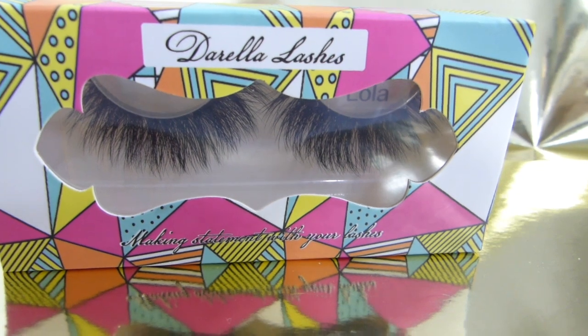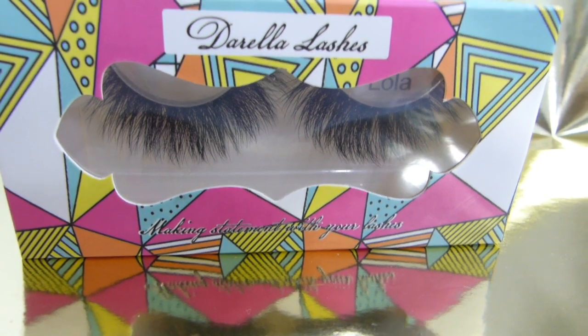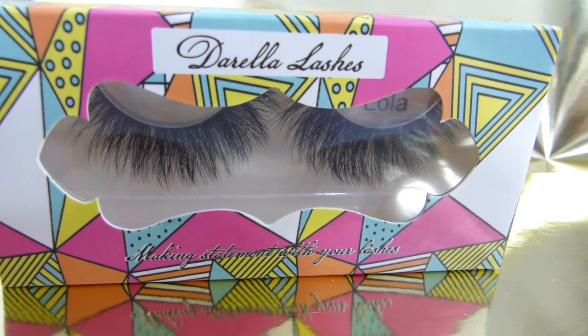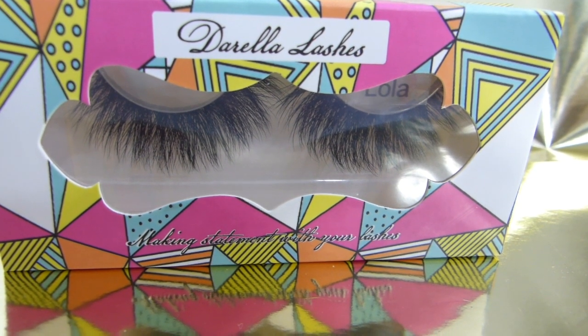This is called Lola. This is so beautiful. Look at the packaging up close, guys. It is just so pretty, so thick, so full, so gorgeous. I can't wait to wear these lashes. It is just really gorgeous. Just look at the packaging, guys.